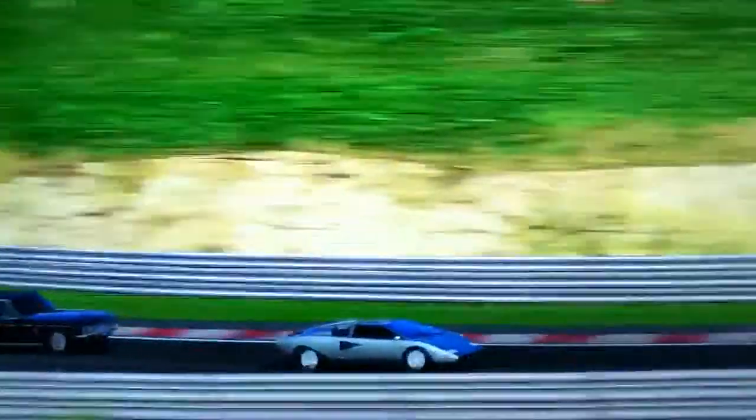So here's my 5 laps of High Speed Ring. I hope you guys enjoy and find this helpful if you haven't done the season event already.